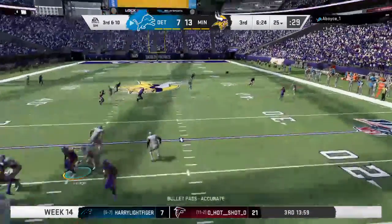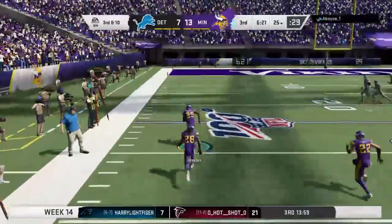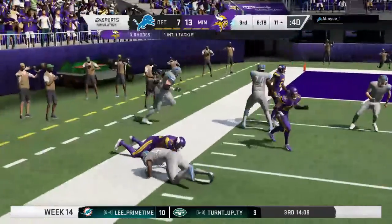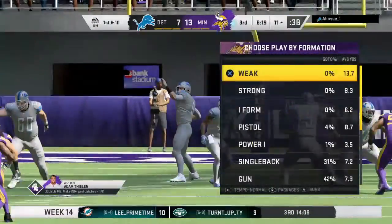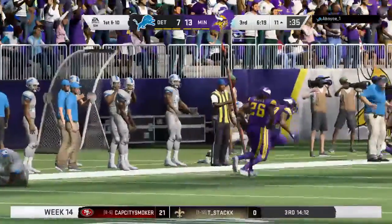Now Stafford. A throw for Golladay is going to be intercepted. Xavier Rhodes with a pick. First possession of the third quarter, an interception, so maybe a second-half tone setter. Indeed, and not the tone they wanted to set.